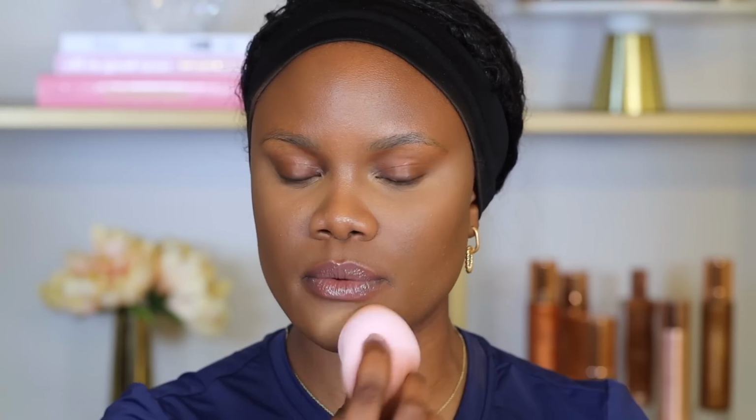I also like to place this powder on my chin area because I applied concealer around that area, and this area also tends to be really oily. So if you have oily skin, especially on your T-zone area at the center of your face, you definitely want to add that translucent powder on your chin as well as your forehead area.